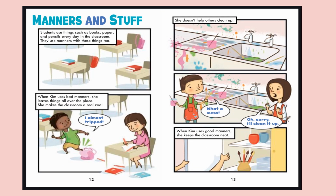Manners and stuff. Students use things such as books, paper, and pencils every day in the classroom. They use manners with these things too. When Kim uses bad manners, she leaves things all over the place. She makes the classroom a real zoo.